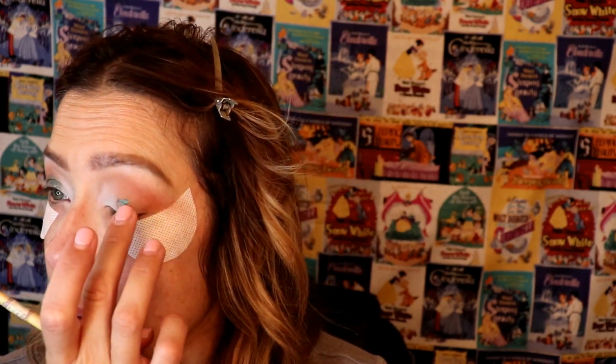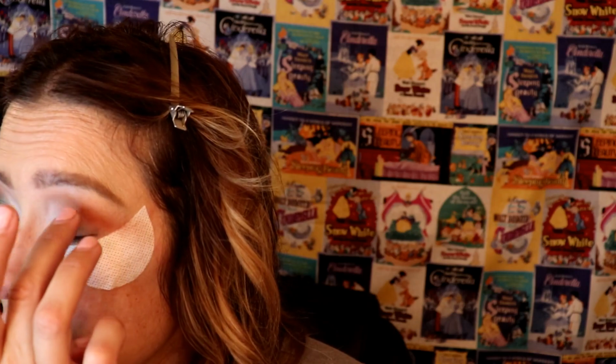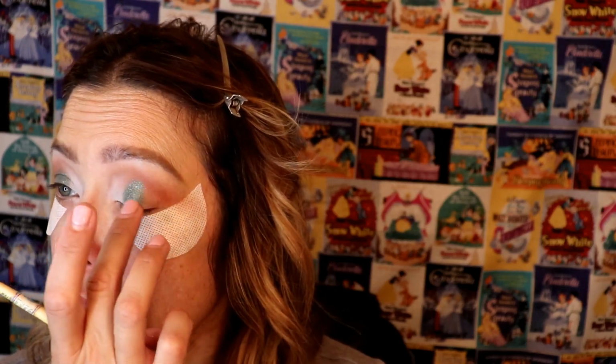Then I'm going to go ahead with my Jelly Matte shadow. I went ahead and laid this side down first just so I can see how the color comes out. I've learned with these kinds of shadows that your finger works the best. I'm literally just placing it in the center right now, and it's not blended or anything. I'm just packing the color on right in the center of the lid. Then I'll go back and do the blending after, but I'm just pressing it in there to make that color a little bit more opaque.